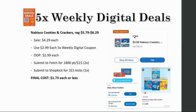All right, so now let's move on to the Chips Ahoy deals here. So Nabisco cookies and crackers are regularly priced at $5.79 to $6.29, depending on what you're going to get. They're all on sale for $4.29, and they're $2.99 each with a 5-time weekly digital coupon. So we're going to pay $2.99 each, and then we're going to take a receipt. We're going to submit it to Fetch. There is a Nabisco cookies or crackers deal.